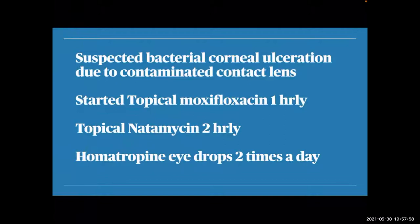So what we now suspect is a severe bacterial corneal ulceration, most probably due to a contaminated contact lens or contact lens solution. The contact lens usually comes in a pouch with a solution inside, which is manufactured by the manufacturer. We started topical moxifloxacin 1 hourly for this patient. We also included natamycin, which is an antifungal, 2 hourly, and we also gave this patient homatropine eye drops. When a case like this comes, we ask the patient to come every 24 hours so that we can examine the patient after 24 hours.